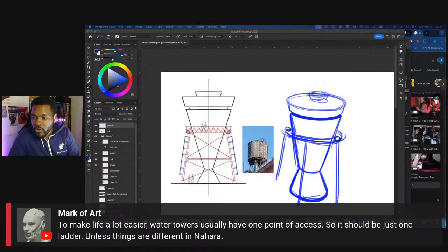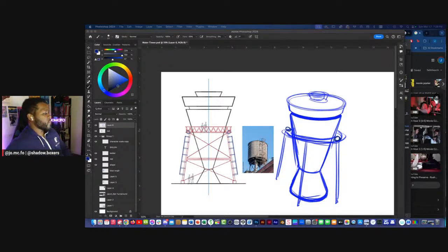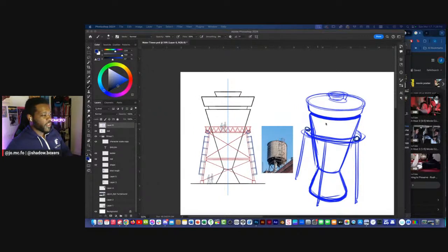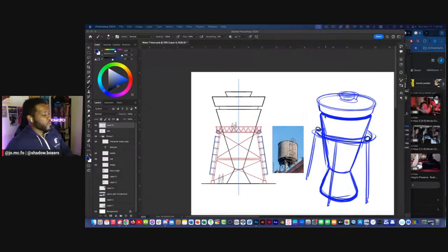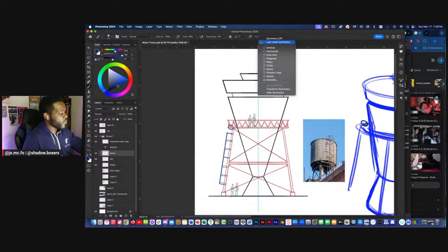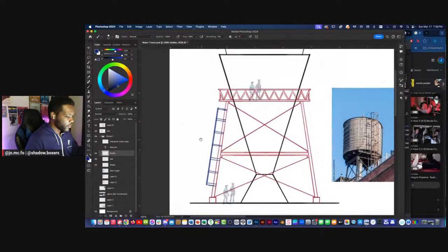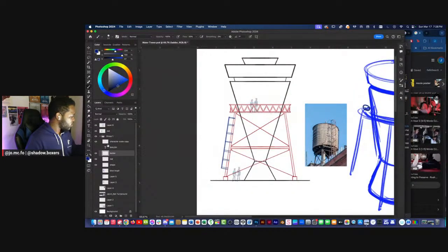To make life a lot easier, water towers usually have one point of access. So it should just be one layer unless things are different in horror, and usually very vertical. Ah, okay. Let's see. The vertical aspect, the reason we changed that was just to make it fit design wise, to make it look cool. That's kind of a rule of cool. But as far as one point of access, I guess we could do that. Yeah, why not? I like that suggestion. Yeah, let's make our lives a little bit easier. Actually didn't change my workload at all, except at least in this example. So yeah, there we go. Got the ladder, got that.